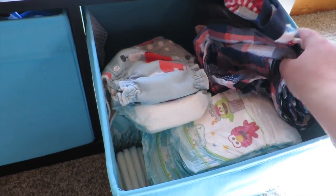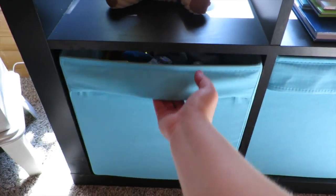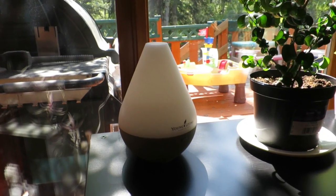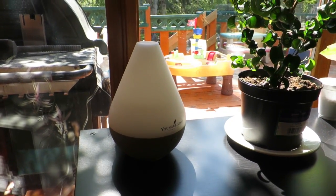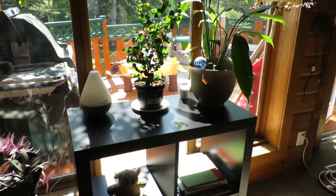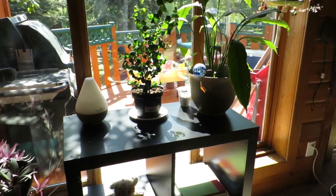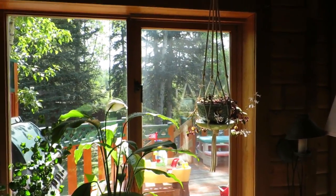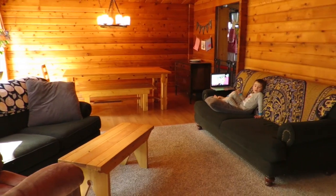There's some diapers in here still and clothes for today. And then a little bit of toys that I just have tucked away. And then some books because we try to read to them every night. I wanted a place to put my diffuser as well, that the baby couldn't pull down. So I think this is a pretty good setup, and now the plants should be a lot happier. They won't be bothered anymore. And then, yeah, everything else is the same.